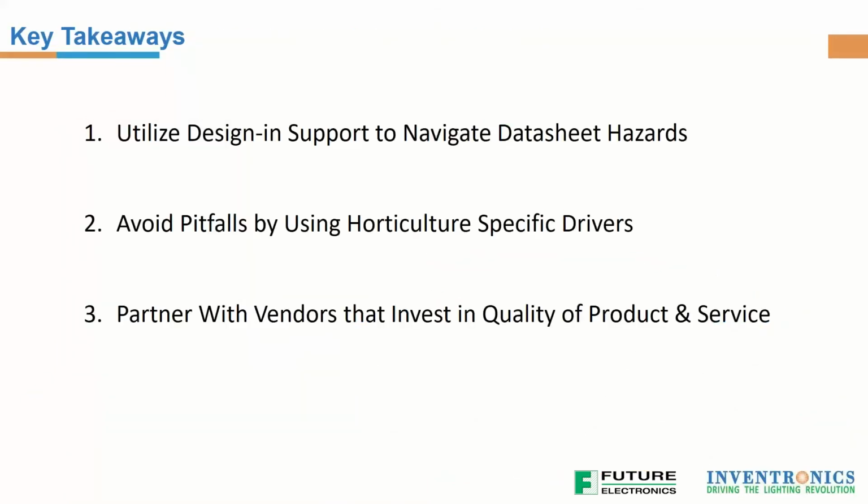So here is a summary for this presentation. The first one, when you design your horticultural lighting solutions, you can get help from us. If you have any questions about the driver, about the application, then you can avoid the pitfalls when you design the whole system, to reduce the reworking time for your design. The third one is very important: select a good and reliable partner which invests in the quality of the product and the service.